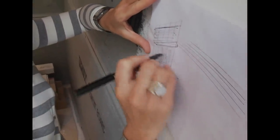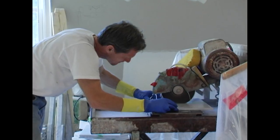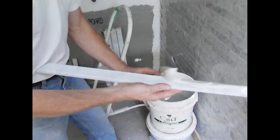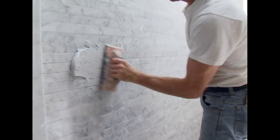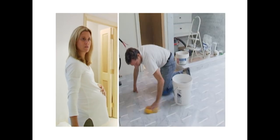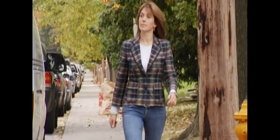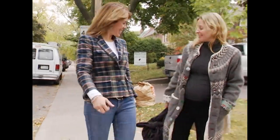So even my pen's not cooperating. But the trades are, and they start tiling up a storm. Everything's moving along nicely, and what do you know? Tanya's had her baby. Ashley's going to pinch hit to finish the job. Hopefully no one else will have to step up, as Ashley's about to deliver herself.